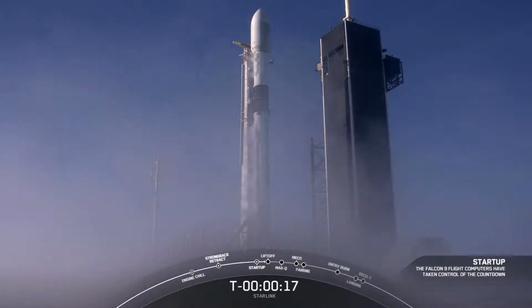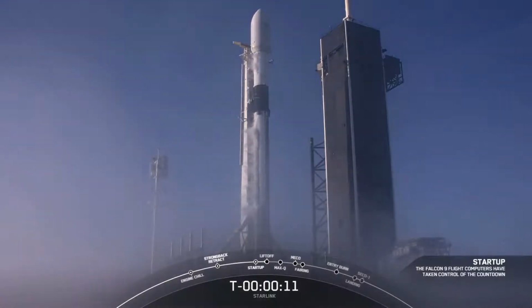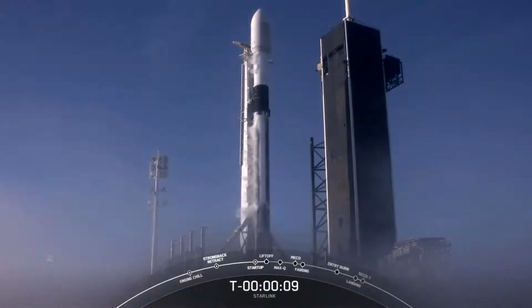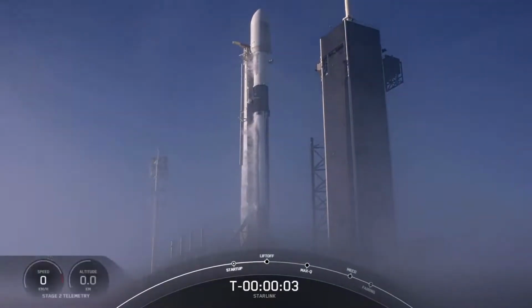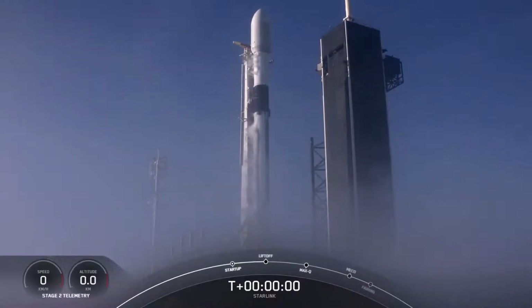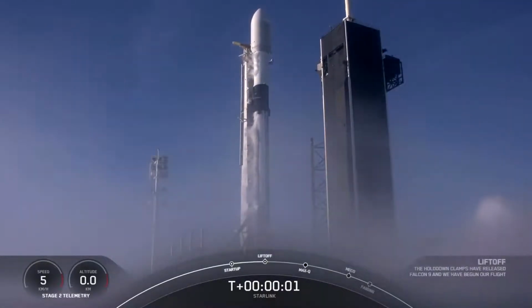Stage 1 press for flight. Minus 15 seconds. Falcon 9 is configured for flight. 10, 9, 8, 7, 6, 5, 4, 3, 2, 1, 0. Ignition.